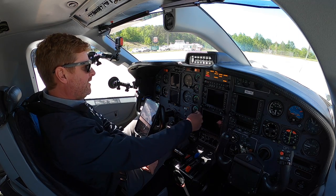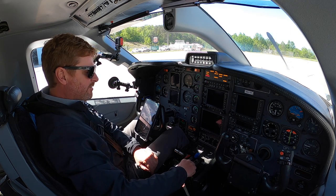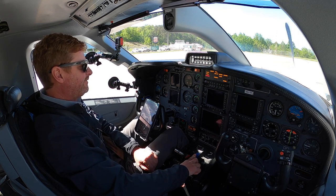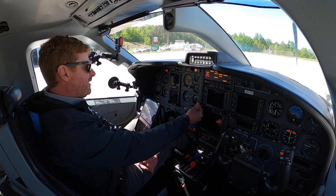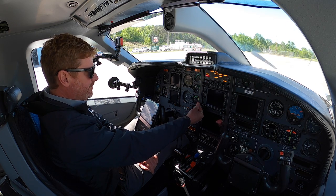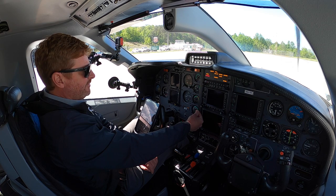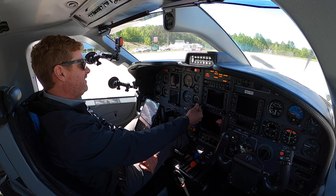Watching the NG rise up, it's going to stabilize around 14%. Going to introduce fuel to low idle. Now we're watching for our light off. Watching the ITT for a hot start. It's a nice cool day today, plus 14 degrees Celsius. And we're watching the NG for a hung start. ITT is going to temp out right at 740 today.